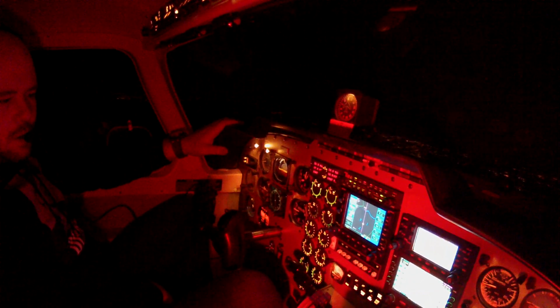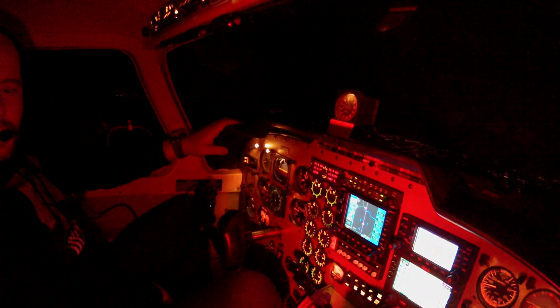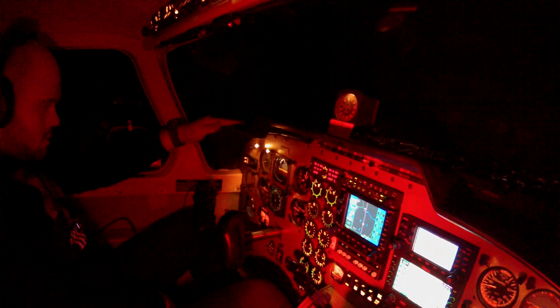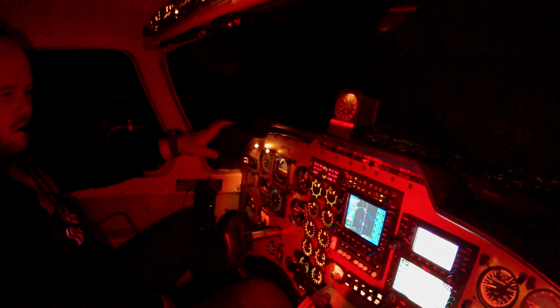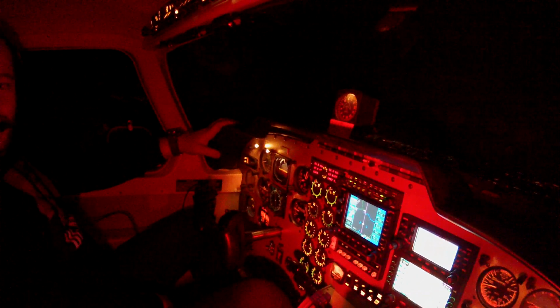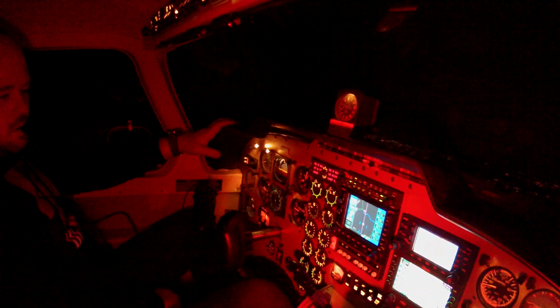It says auto trim or no? Yeah, I mean now the autopilot's on, so it's automatically trimming the servo and maintaining your altitude. AFC 150, it's a good autopilot. It's a King autopilot. A 172 has a KAP 140, also a King autopilot, but it's not as sophisticated as this.